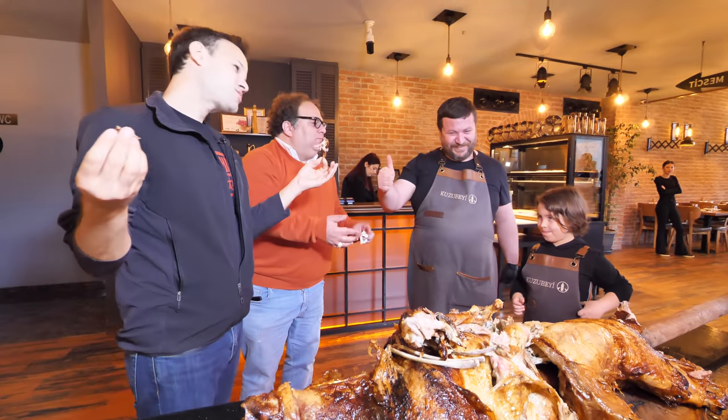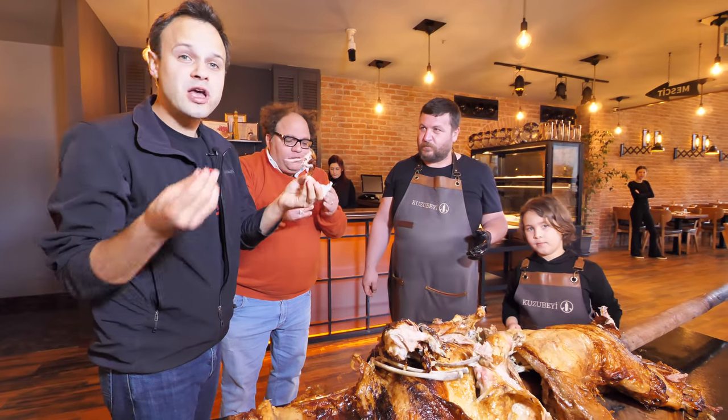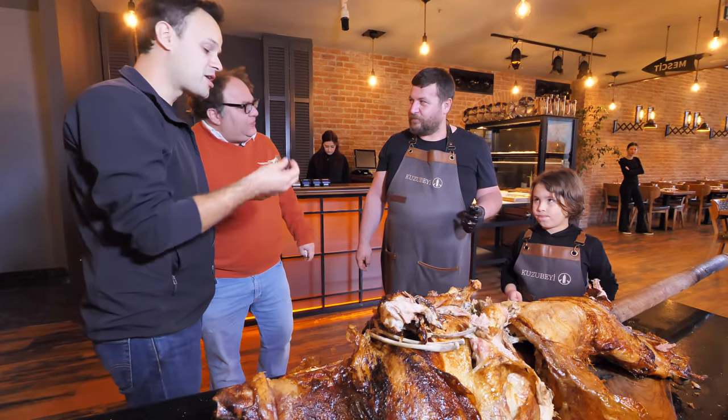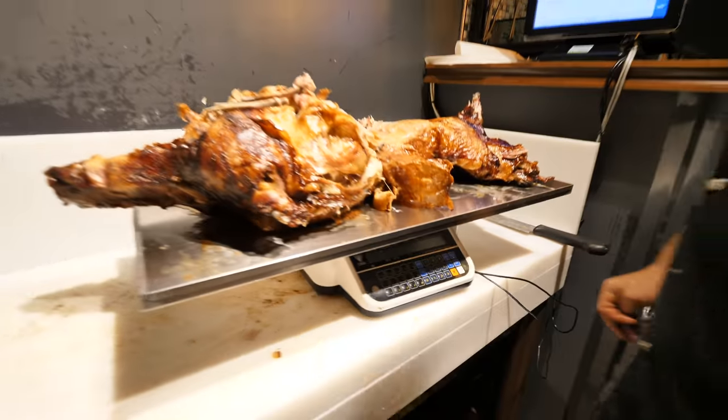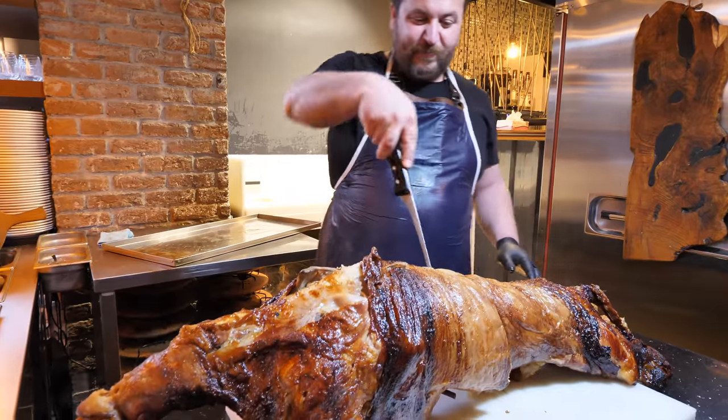Oh, it's perfect. It's pure fat. And that's why the flavor is so rich. Thank you. Okay, and there it is. Let's see how much it weighs. 15 kg. Wow, it's big. Oh my goodness. And we're getting a full meat cutting show right now.